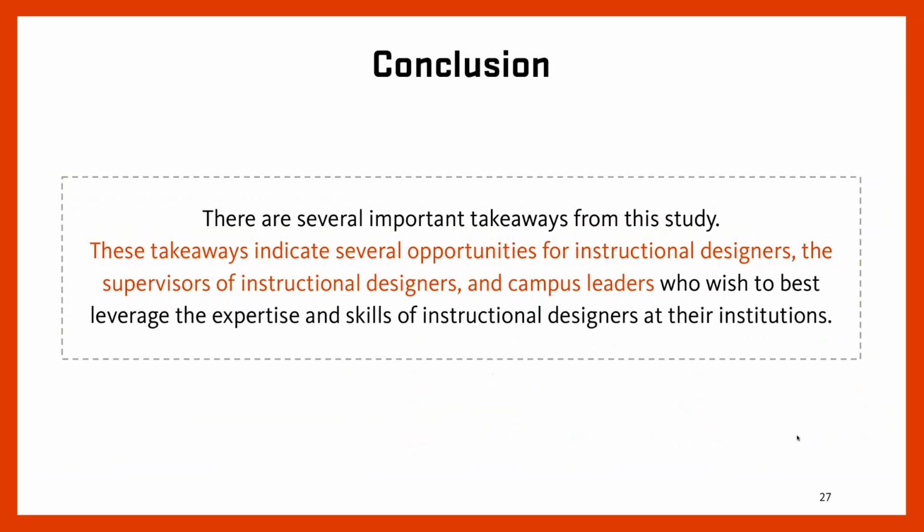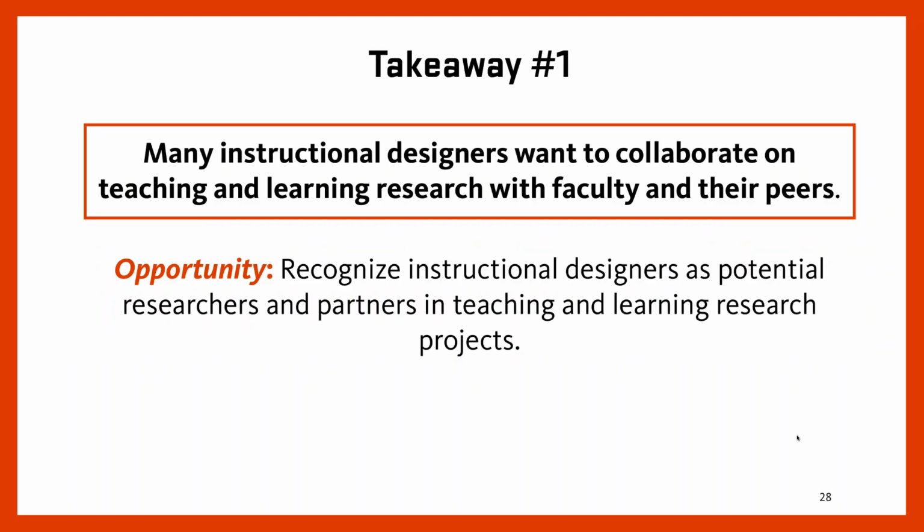What I'm going to talk about next are some of the conclusions that we have from the entire study. We have several takeaways, and these takeaways are going to give us several opportunities for our instructional designers and the supervisors of instructional designers and campus leaders who want to leverage the expertise and the skills of the instructional designers at their own institutions. So I'm going to go through these 5 takeaways and just give you a little taste. We didn't cover all the results that led to these takeaways, but I'll give you a little bit of background on each one.